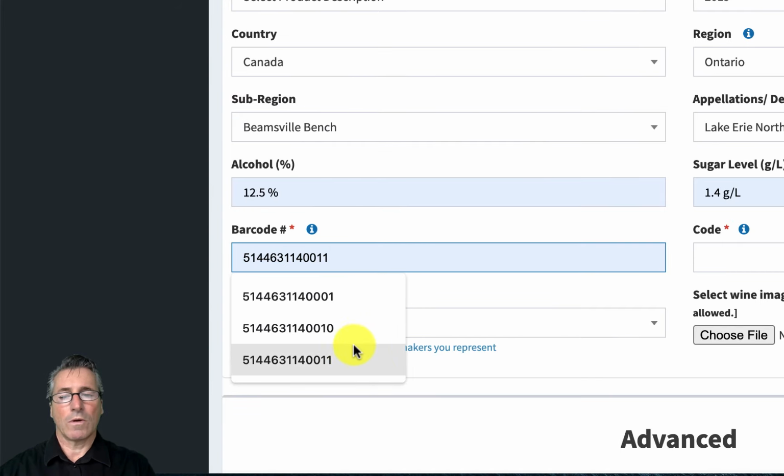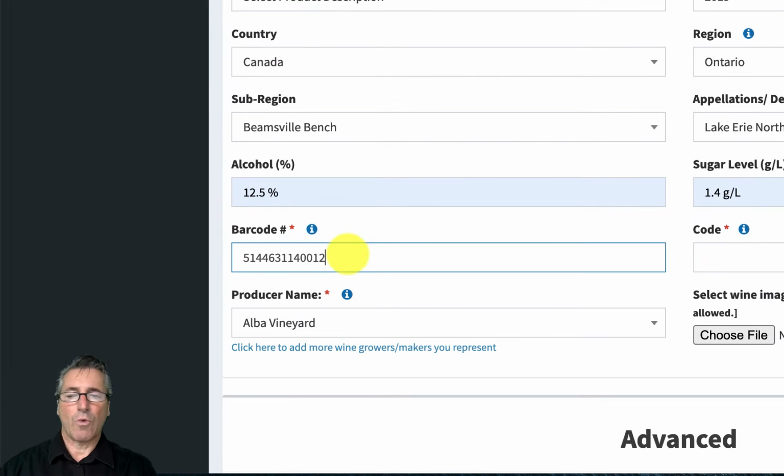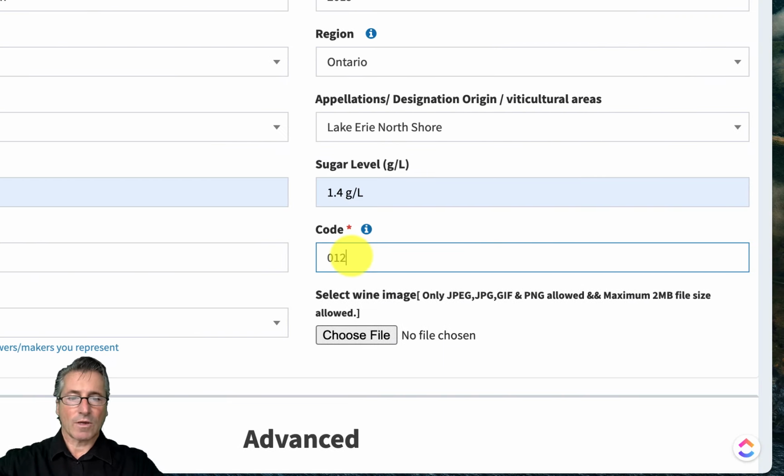I usually use my phone number, and I change the number at the end. So in that particular case, I will put number 12. So that means the product code will be number 12. So this is your internal code or not.